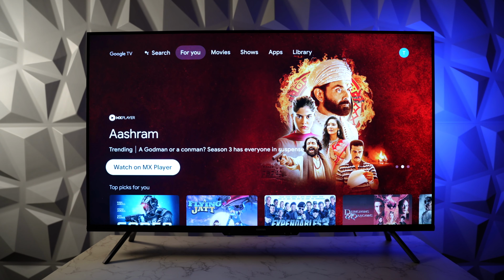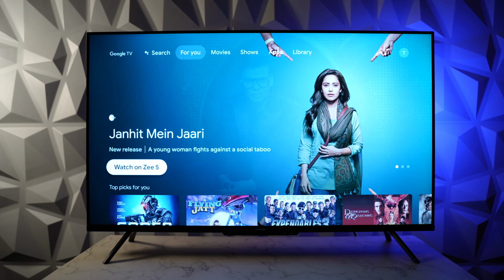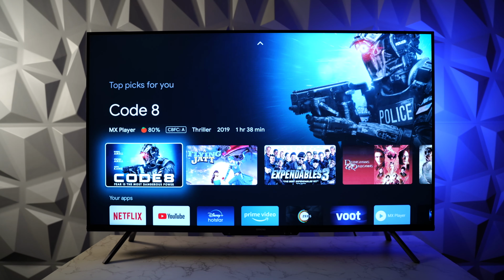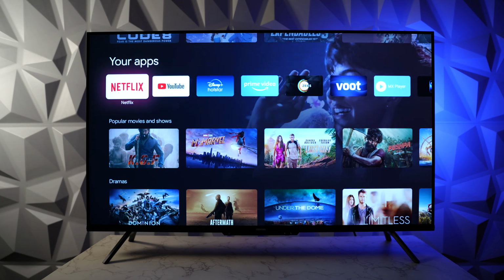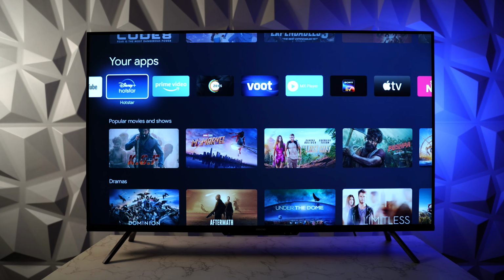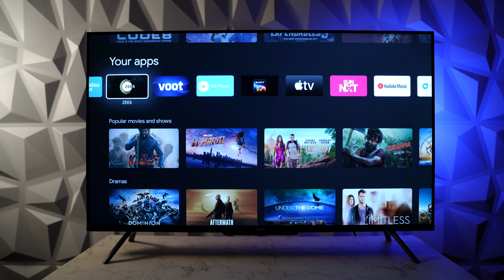I'm sure you can see it for yourself. So right on the home page, there's a huge full screen carousel of some contents. Below you can see some of the recommended movies, and your apps that come pre-installed. Yes, you get Netflix, YouTube, Disney Hotstar, Prime Videos, Z5 and so many more.